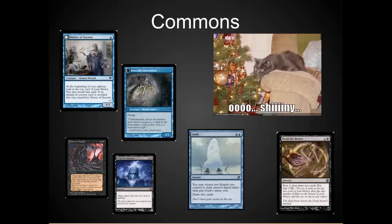Hymn to Tourach, it's one that really depends on the market that you're in. In the Northwest, hymns are super easy to get. Lots of stores open packs. But whenever I travel outside of the Northwest, anywhere that didn't actually open Fallen Empires in large quantities, I could trade them away at a few bucks a piece. So it is well worth picking them up. It's not going to be printed in standard ever or in a modern legal set.